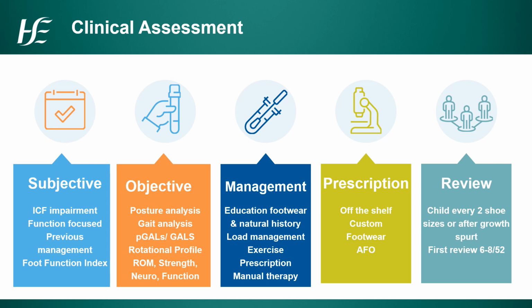Range of motion, strength and neurological examination is always done because we will often pick up things in clinic, just like our MSK triage colleagues do in the hospital, and we look at function. Management we've kind of gone through before in prescription. With regards to our review, if we do prescribe a device for a child, we'll review them every 2 sizes or after a growth spurt, or if a parent or guardian rings us with concern. And with adults, we'll review them at 6 to 8 weeks.